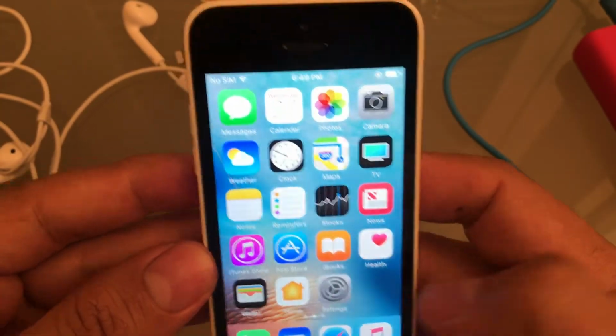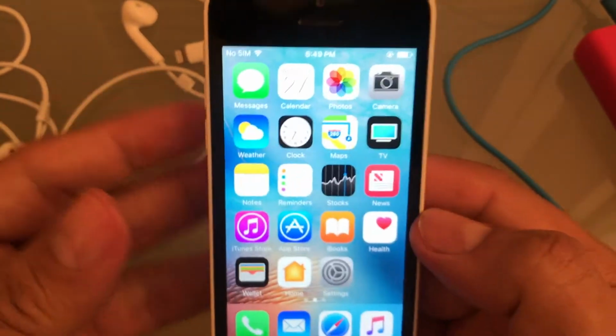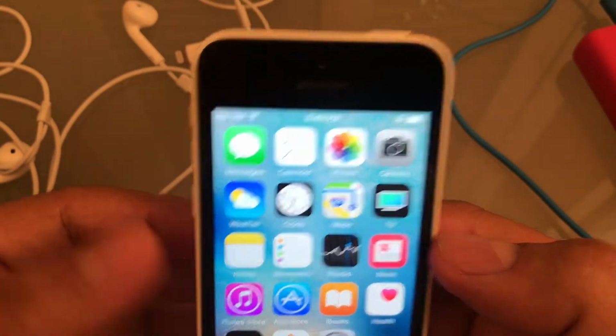Alright, so I happen to have this iPhone. This is the iPhone 5C, and let's say I want to buy this phone. Somebody's selling it, we agree on a price, and then we decide to meet.